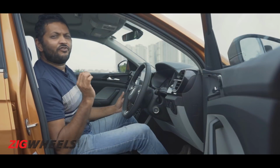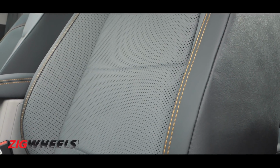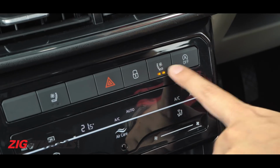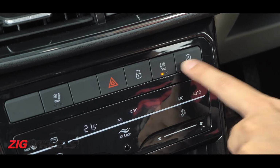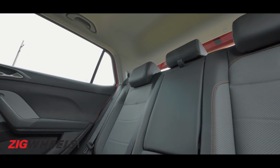The Kushaq is a very comfortable 4-seater. Starting with the front seats, they are well contoured, they are very supportive, and you also get some feel-good features like the seat ventilation, which you'll really appreciate in our hot conditions. Even the rear seat is very heavily contoured, which gives you great support.